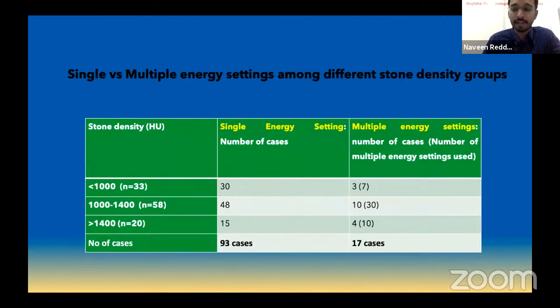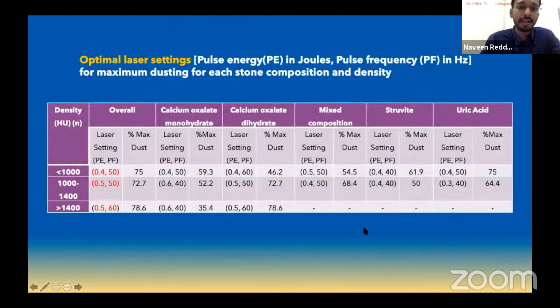I will present brief results. We used a single energy setting in 93 cases, and multiple energy settings in 17 cases. We analyzed all the stone fragments in 110 patients, where the optimal laser settings were found. After the stones were fragmented, we sent them for analysis, and according to stone composition and density, we found the optimal laser settings for a particular group of stone density. Stones of less than 1,000 HU can be broken up with maximum dust using 0.4 joules and 50 hertz.